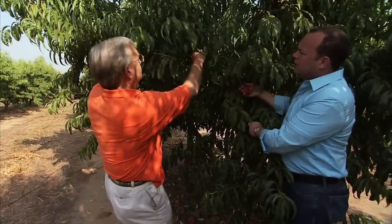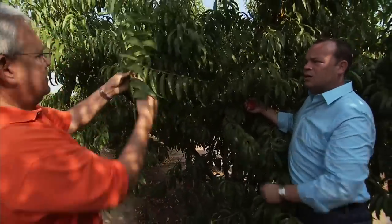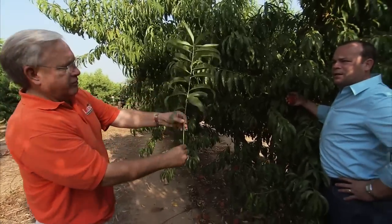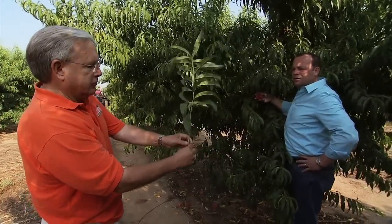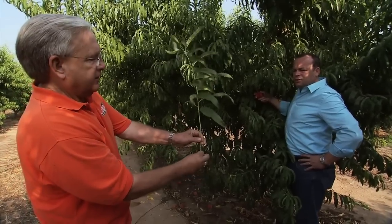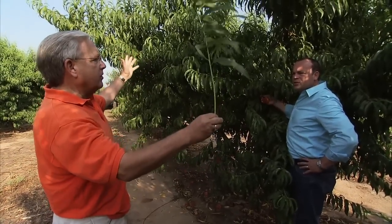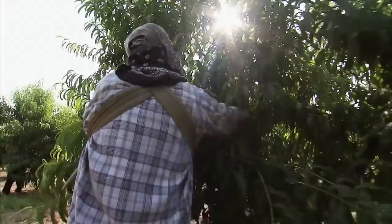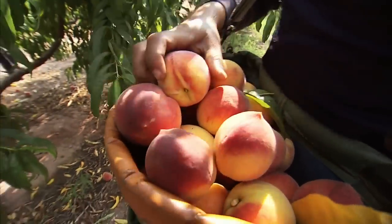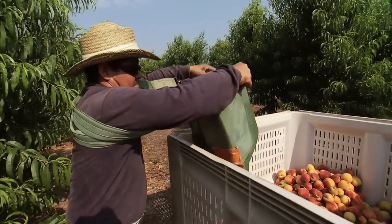This tree was, if you take this limb and strip this limb down to about this size, when that tree was planted, actually 4 years ago, this was the size of it. It was a root system, and we planted it like this, and this is what you had for the first year. That's amazing how quickly it grows. And it puts on tremendous growth. Each tree can produce 400 peaches a season, and peaches are labor intensive. Workers will hand harvest fruit from each tree four times in a three-month period.